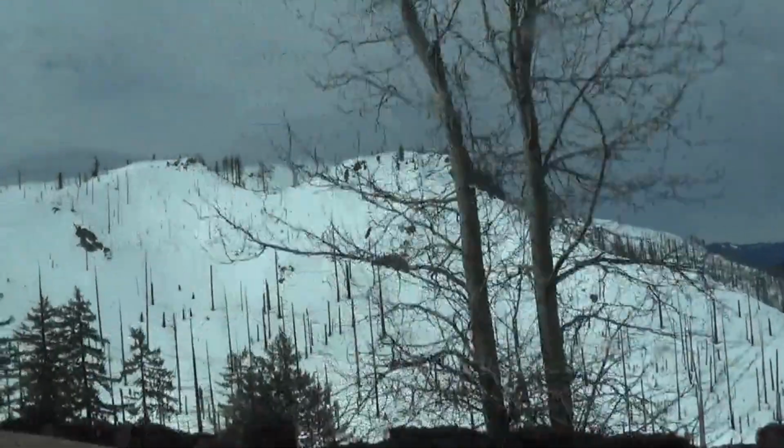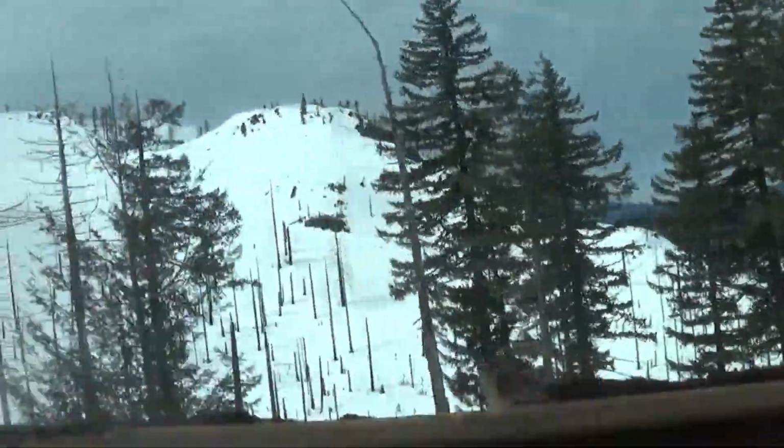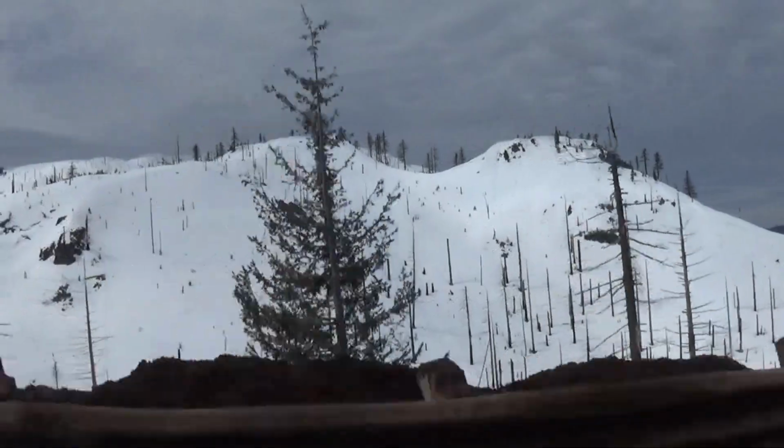I recently had a tooth break off, so I need a tooth implant. So, Mexico, here we come.